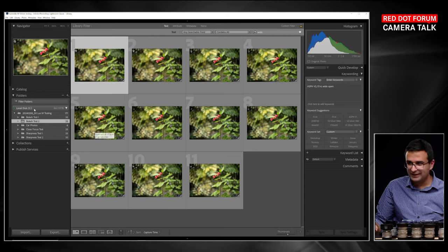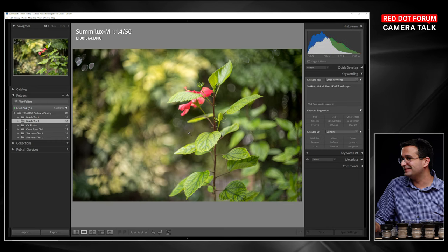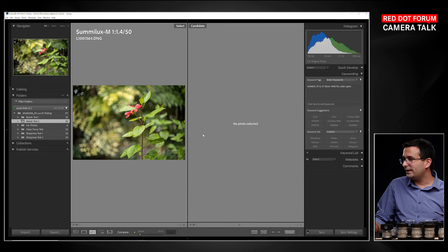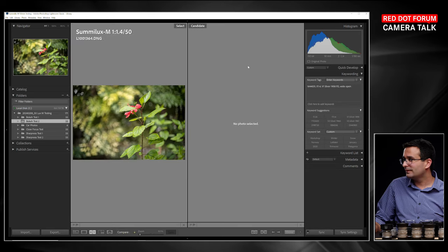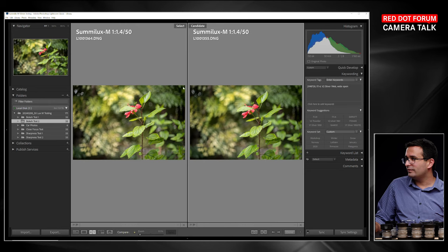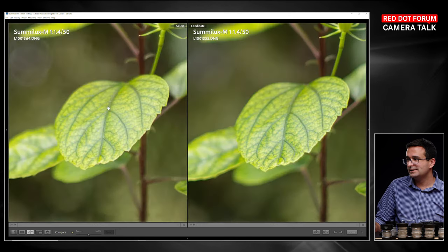So these are all my... This is my backyard. Well, it's not even grass. Can you call it a yard? Okay. Here we go. Let's compare the V1 and V2. So we have V1 on the left, V2 on the right. Again, you can get a feel for how that bokeh is changing.